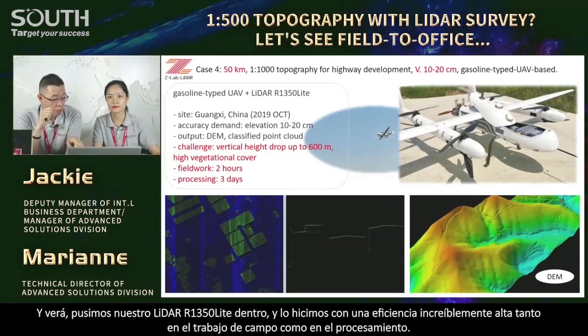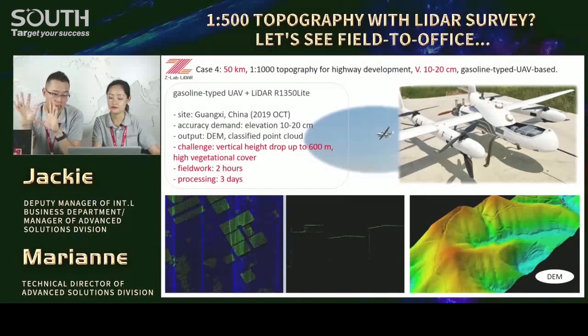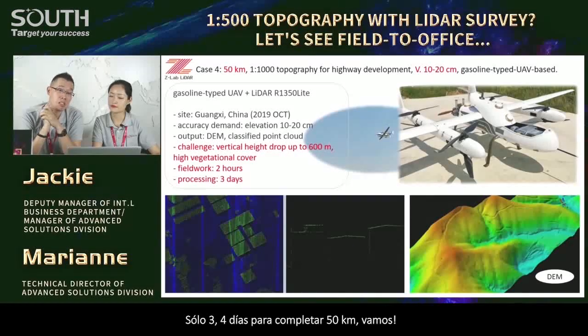As you see, we put our LiDAR R1350 light inside the compartment here in the front, right? And we did it with incredibly high efficiency in both fieldwork and processing. Fieldwork quick and processing also fast, right? Only 3-4 days, we completed all for these 50 kilometers.